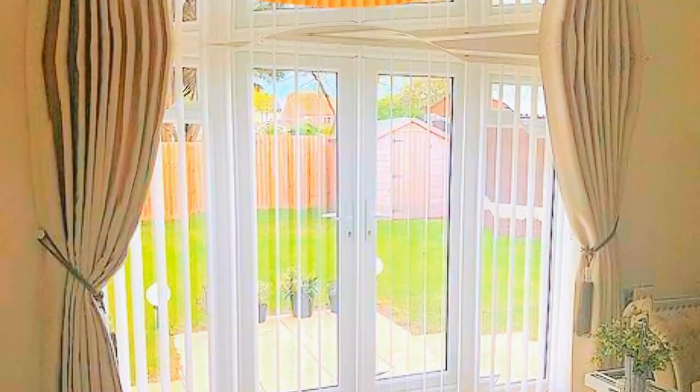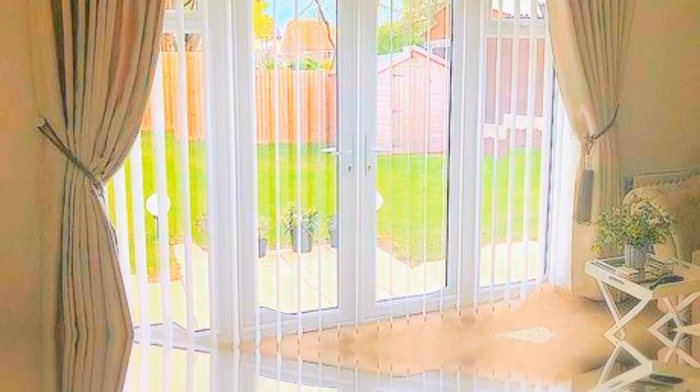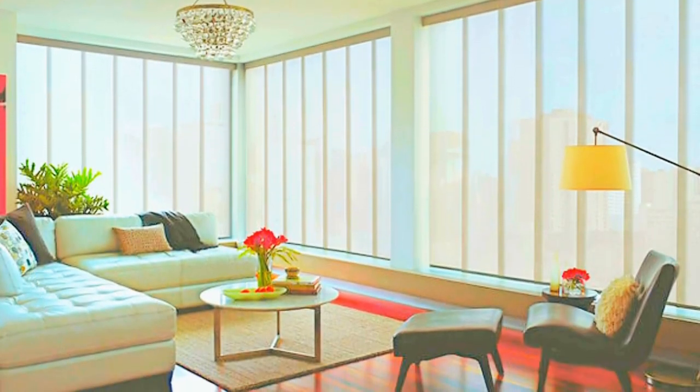Whether used in residential or commercial settings, vertical blinds are known for their adaptability to different window sizes and shapes, making them a versatile choice for a range of architectural configurations. Additionally, they are available in a wide array of materials, colors, and patterns, allowing homeowners and interior designers to customize the blinds to match the overall decor of the room.